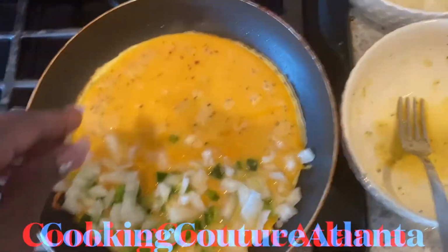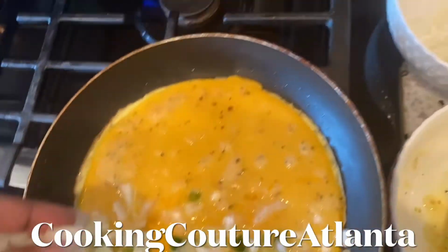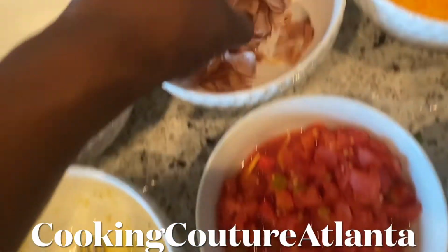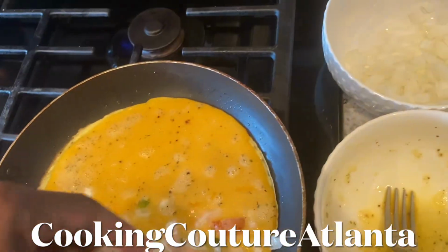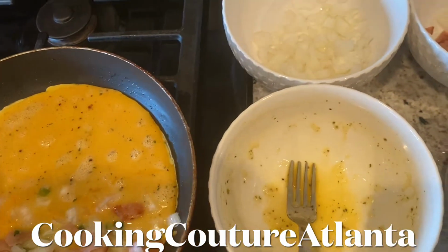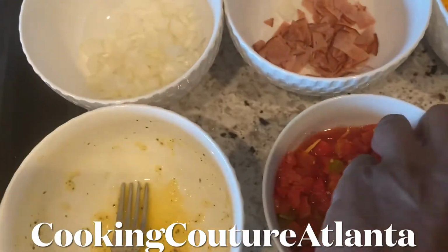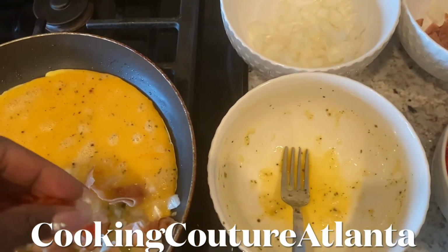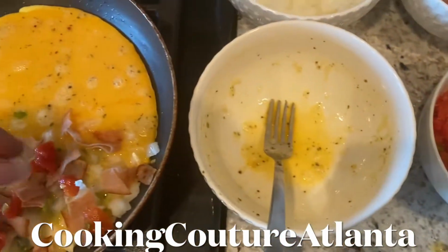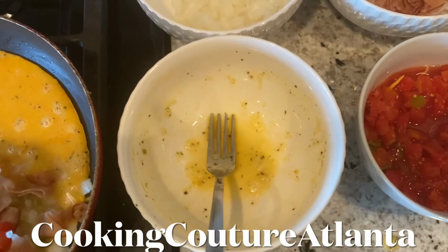So I'm putting some jalapenos. I put some cheese in there, jalapenos, onions. I really like onions. And then I had already pre-cooked some turkey. It's kind of like lunch meat turkey. And I put it in there. I'm gonna put a little garnish on top. But I just like rub this in. This is Rotel. I found this in the pantry.